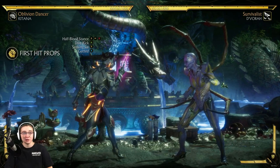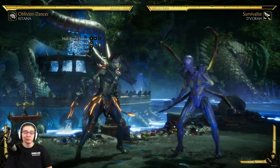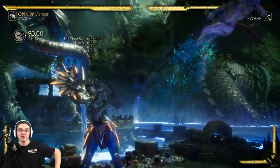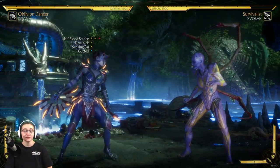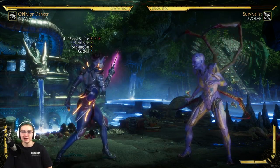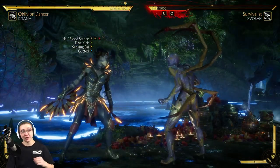And here we go, we have Half-Blood Stance activated, and you push Y or triangle. And then Half-Blood Stance if you push X or square. And there we go, guys, that is the Gutted ability right there. And just in demonstrating those, we have activated Half-Blood Stance 3 times. Super easy, you guys. Again, down back circle or down back B, and there is our Half-Blood Stance. Easy enough.